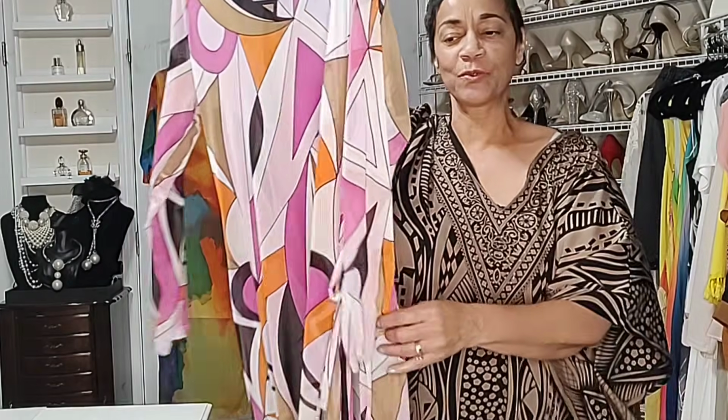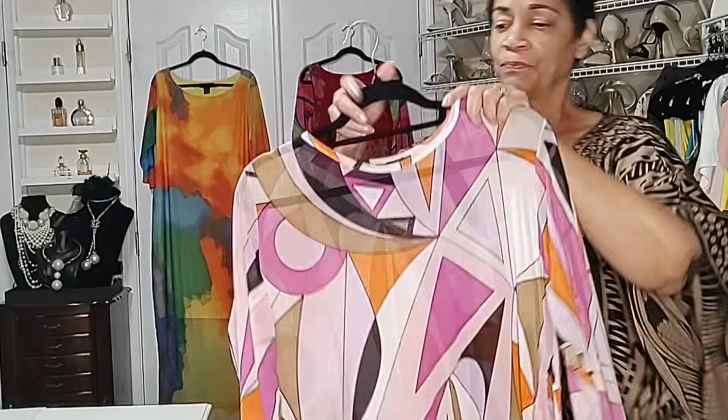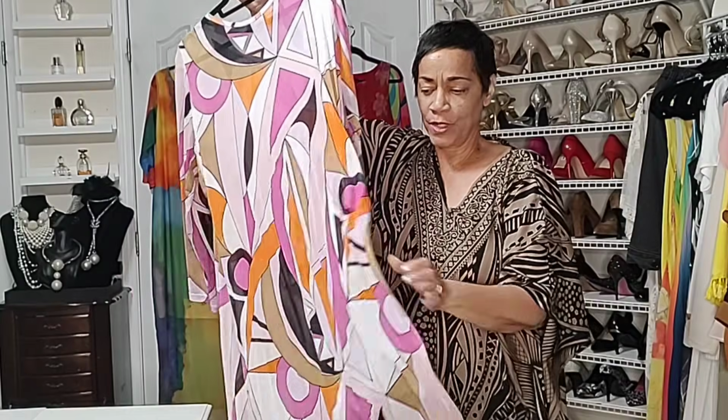I'm considering wearing this with a pair of shorts. I have one pair of shorts that is a perfect length for what I like, and I think I'm going to go with those and create the look with that versus just going with a white pair of pants. I think I want to be short.